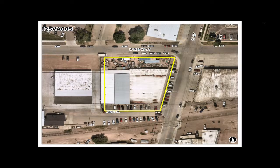We also looked at separation between structures. That one Connex container that will sit on this west property line right here is approximately 25 feet from this nearest building over here, which is a supply warehouse with an alleyway or an access way in between. So it will sit about 25 feet from the nearest structure on the abutting property.